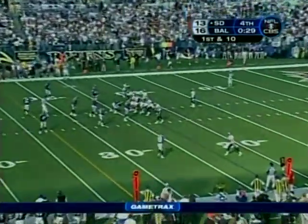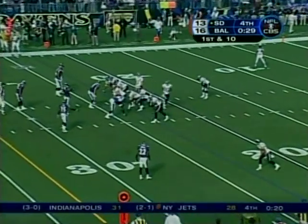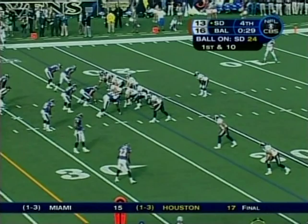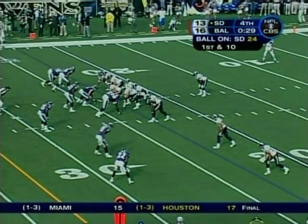There are 4 defensive backs. You need a big... Make it 5. There are 5 defensive backs. Ivy is back there. You need a big chunk here on first down to give yourself a chance. 1st and 10 from the 24.